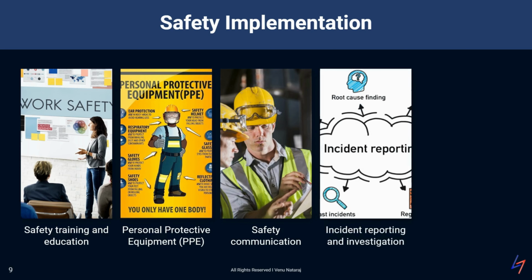When incidents do occur, we need robust reporting and investigation procedures. Every accident or near miss is an opportunity to learn and improve our safety measures. Thorough investigations help us understand root causes and prevent similar accidents in the future.